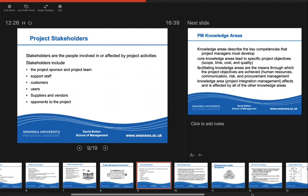There's support staff, customers, users, suppliers and vendors, so people that are outside of the organisation, and even opponents to the project can be stakeholders. A lot of the time they are stakeholders in trying to get the project either shelved or stopped, but they do have an impact and an input into the way that the project is managed and run.